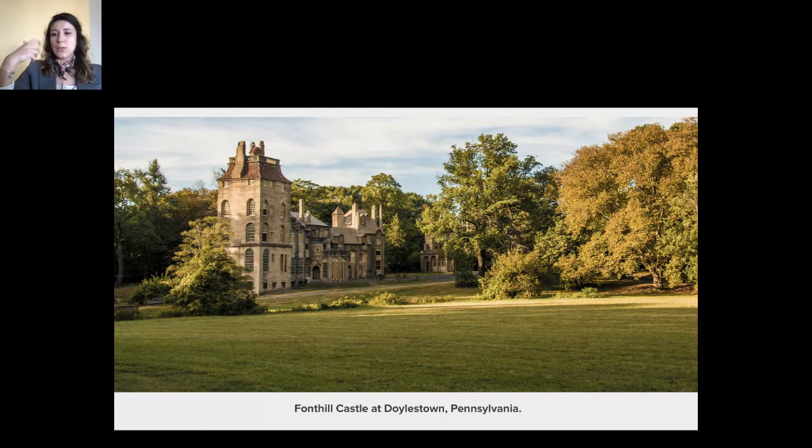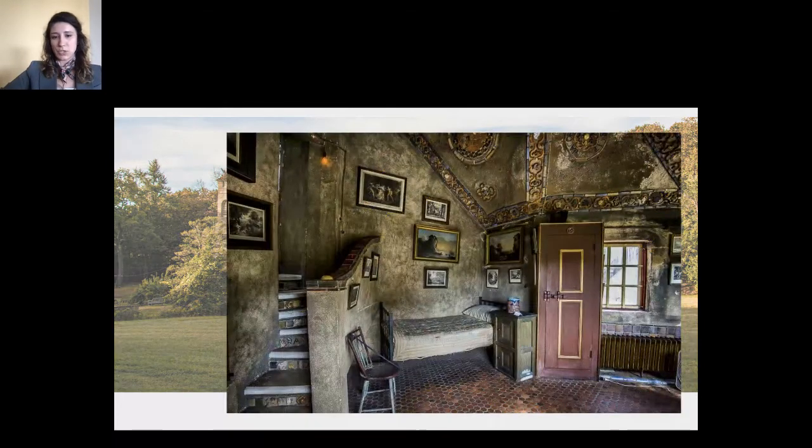I will use this analogy to show you an example of how to productionalize data science the right way and how not to do that. Here we have Fonthill Castle in Doylestown in Pennsylvania. When you take a look at this castle, it is quite beautiful. The yard is pretty sharp. It looks quite nice. You would like to visit this place, to experience how it is to live in something like this, and to run across this beautiful yard, until you really enter this castle and see something like this, which is quite unexpected, right?